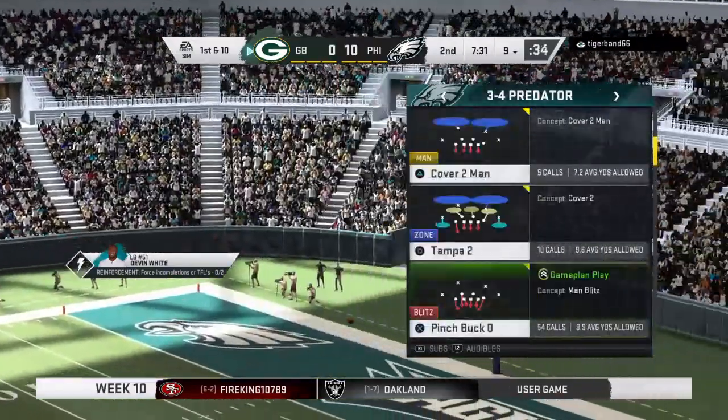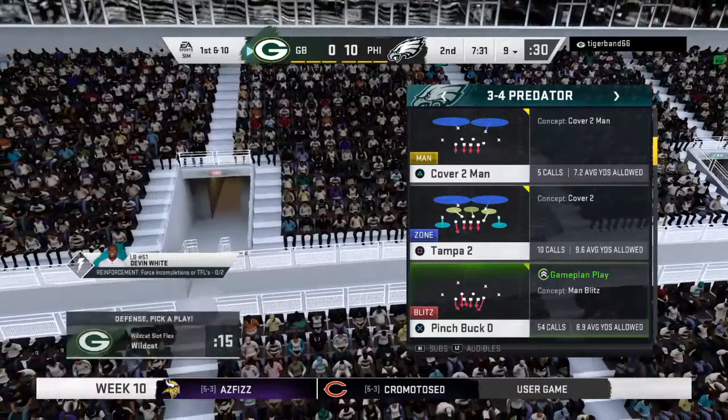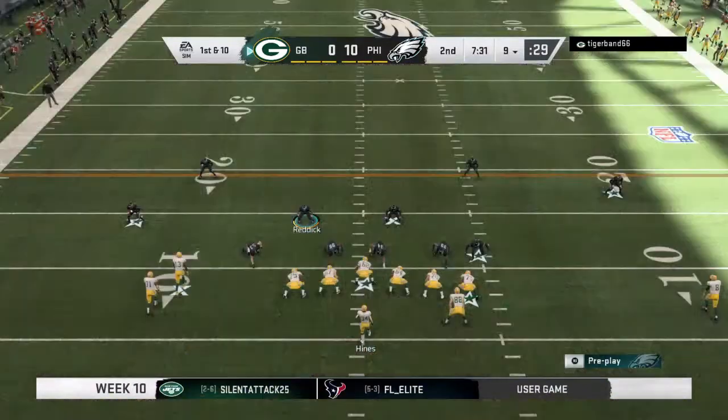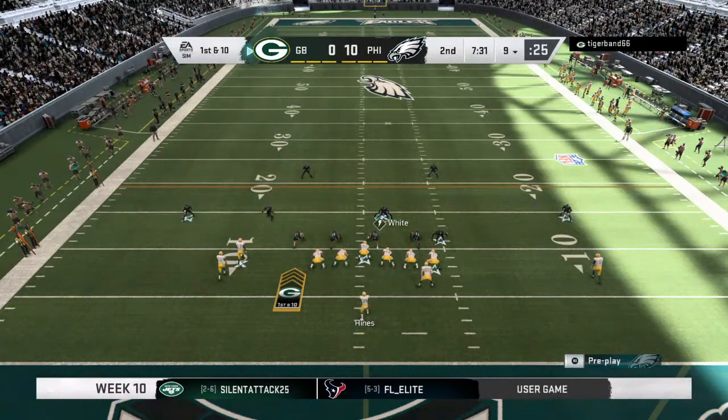Nice punt. So they'll play the field position game here as a very nice punt is going to pin them back. Yeah, it's almost like watching a game of tennis, or do you prefer ping pong? You know, back and forth like that? That definitely was excellent, wasn't it?